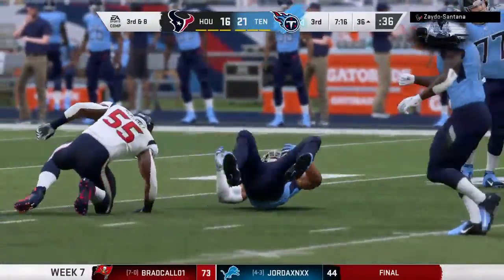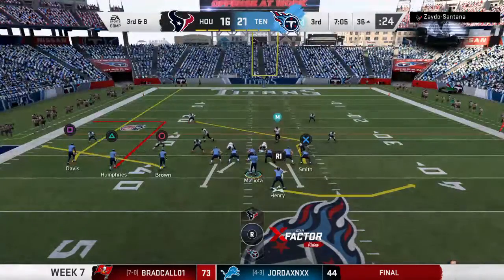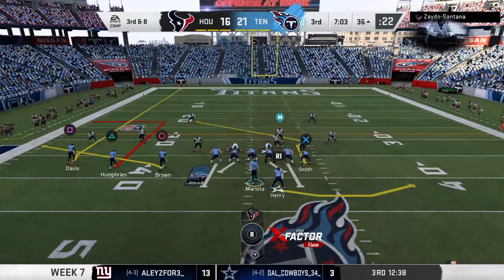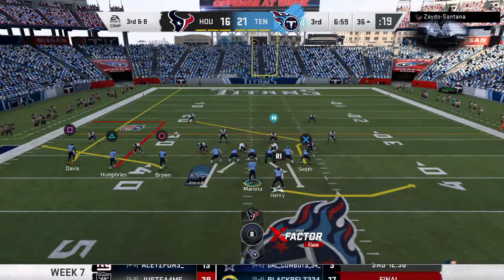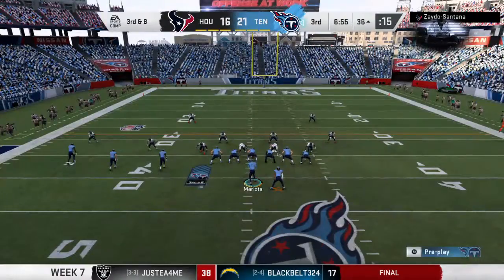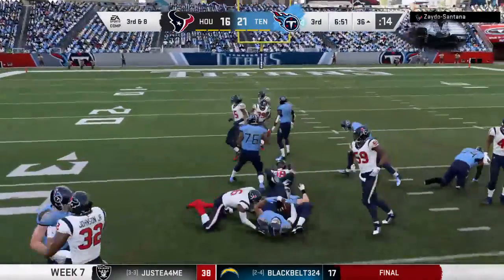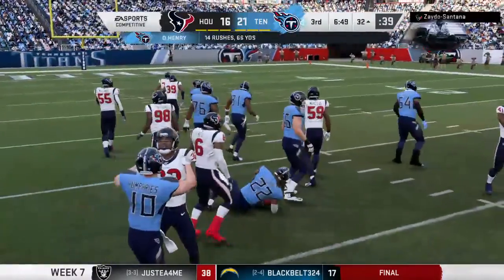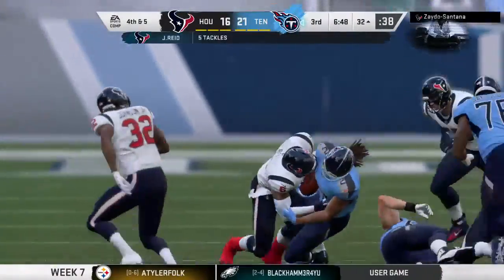Well, that didn't appear to be a run blitz. He just darted in once he saw the run develop. That appeared to be a case of see ball, get ball. Again, it's Henry. And not much running room. Down to the 32. 3 yards won't be enough here as that'll bring up 4th down.